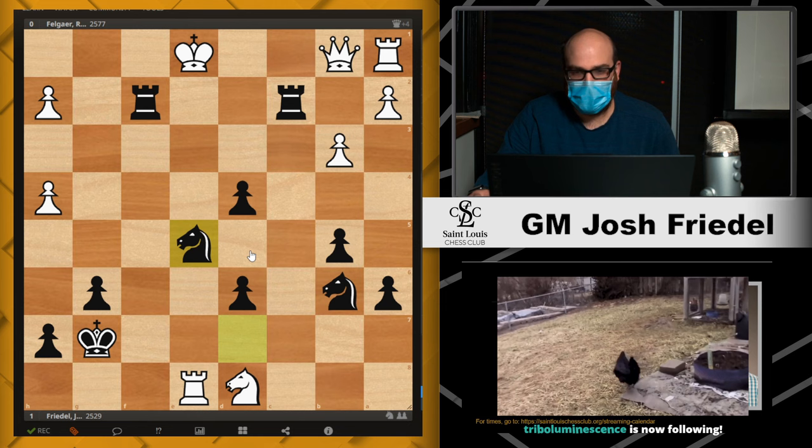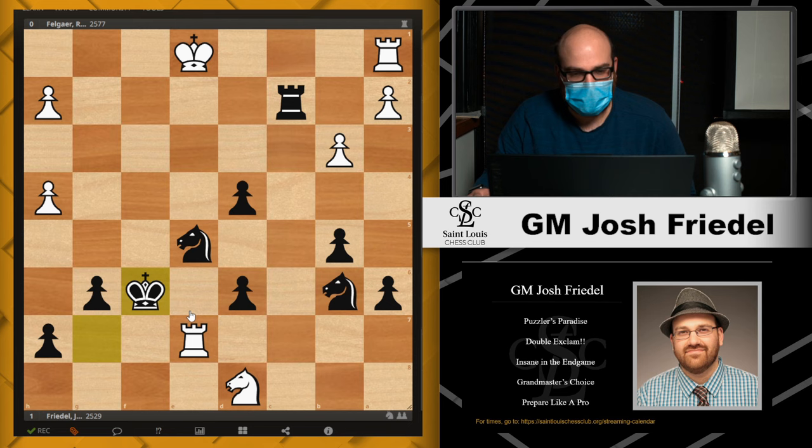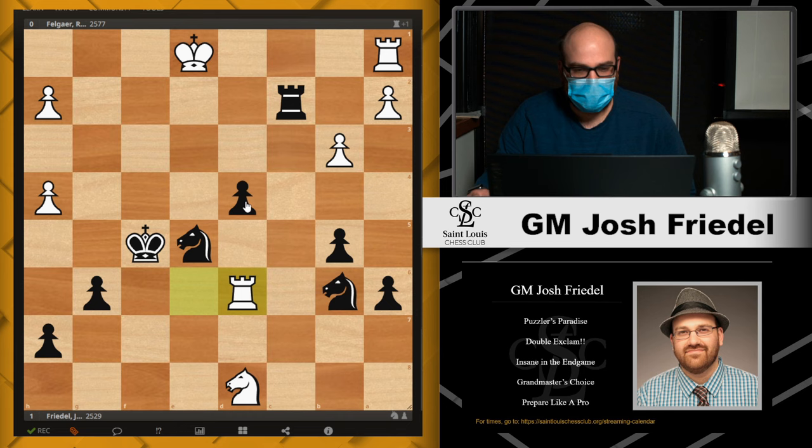What else is there? Yeah, there's queen takes c2, but now I can simply take, and after rook e7 check, I can move up. And I think this position is also kind of dead. So for example, if he tries to check me and take the pawn, just for instance, I'm pretty sure... what's the way to win here?